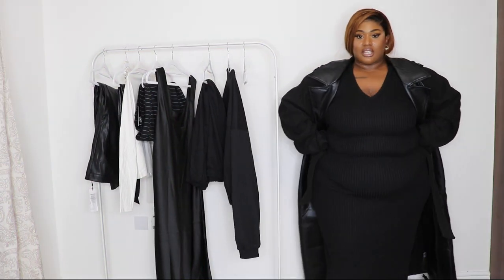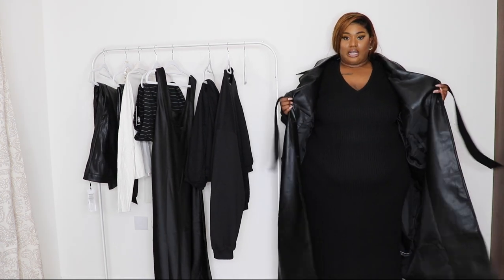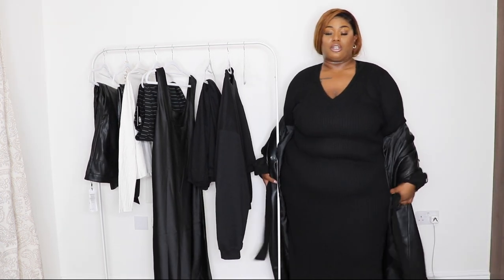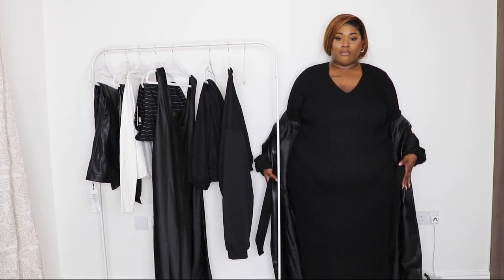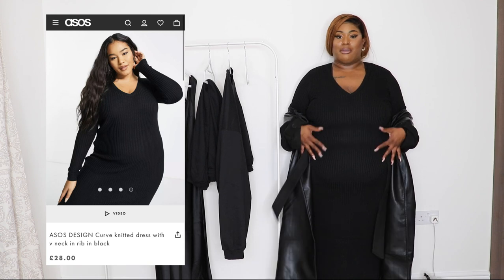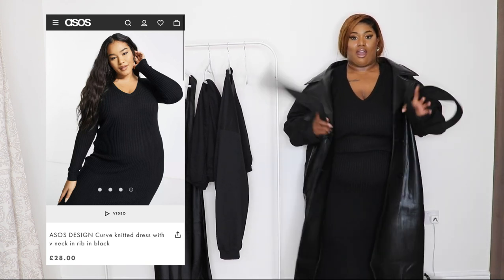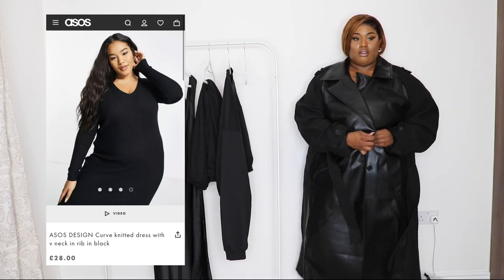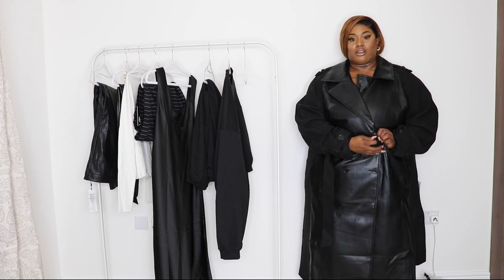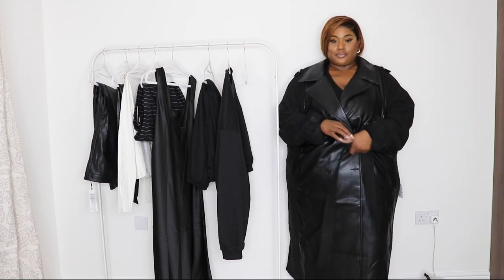Guys, I've got on the second outfit that I would pair with this jacket. And it's literally, I'm just going to take it half off so you can see it. It's literally just a black ribbed mini dress. It's so comfortable though, I love it. I think I'm even going to keep this because it fits so nice. Just for reference as well, everything here is a size 24. So yeah, let me just show you how it looks with the jacket. I feel like the jacket's a bit too big though, guys. I feel like I could have went down a size.